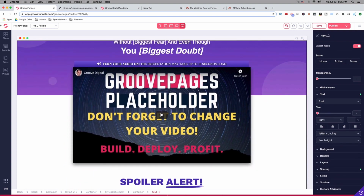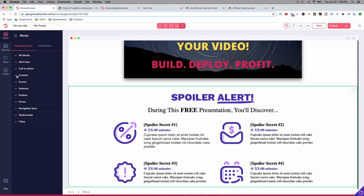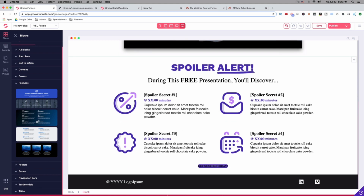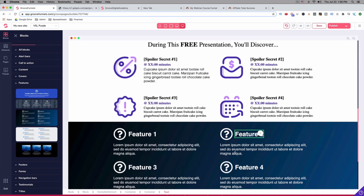They have this thing they call blocks. So if you go over to the blocks section, you can add content to it. Let's say you wanted to add something like features onto this page, some more features. So you come here and it's just drag and drop. Wherever you want to drag it and drop it, so there you go.